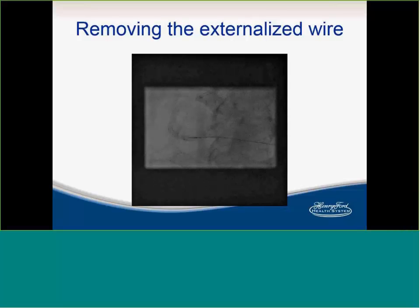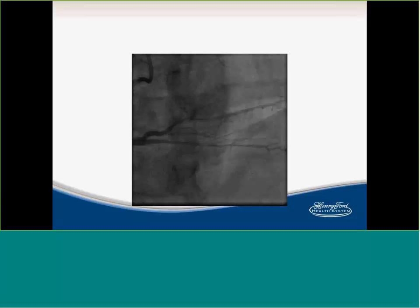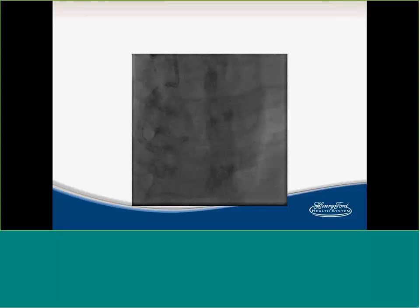However, if you have the whole RCA stenting, you don't. And the reason you need to do that when you remove your externalized wire is that if you're pulling an externalized wire, it will act as a cheese grater and cut through the flesh of the RCA. So I advanced the Corsair retrogradely to the stented segment, and this RCA is stented all the way to the ostium, so I didn't need to advance it all the way to the guide catheter.